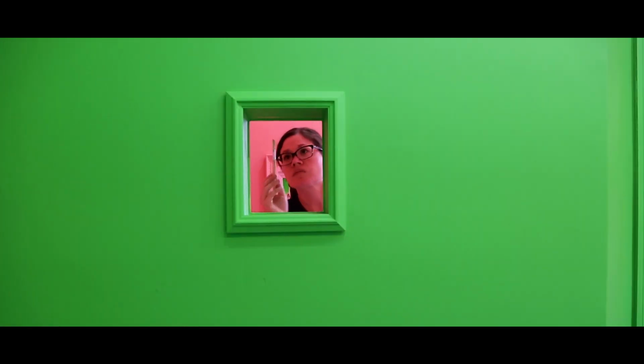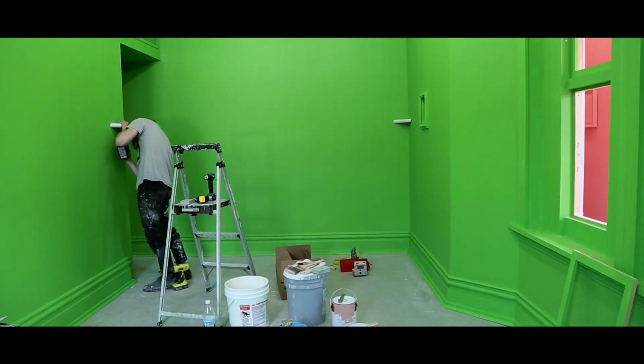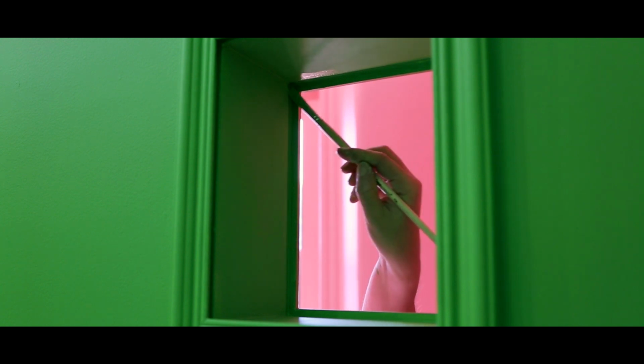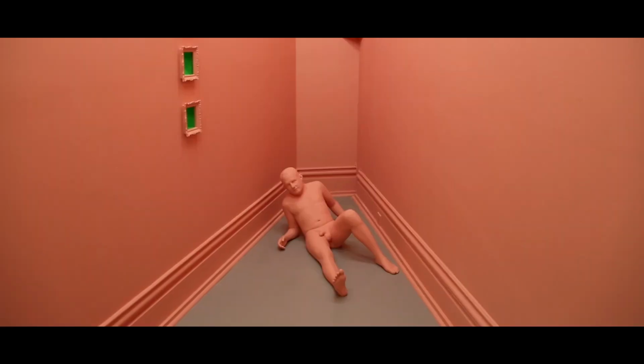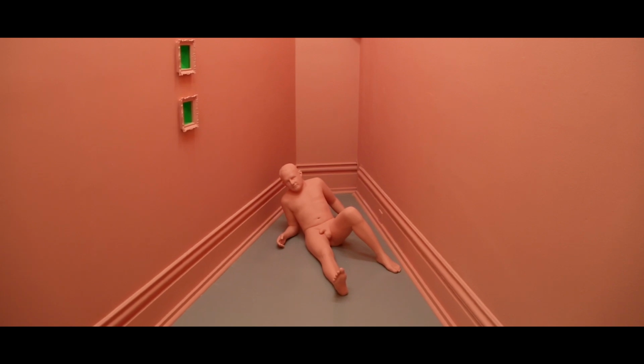So here I built a wall that divides the room into two separate spaces. And I think of one side of that wall as more of an interior space. It's a space that's harder to access, or maybe smaller or more confined. And it also has a color that's more bodily, that pink color.